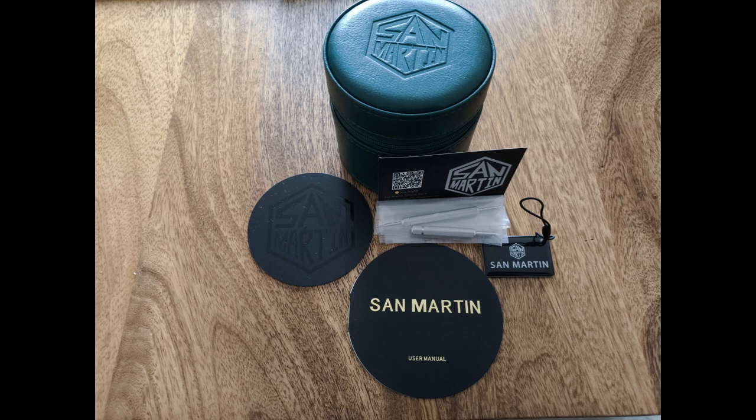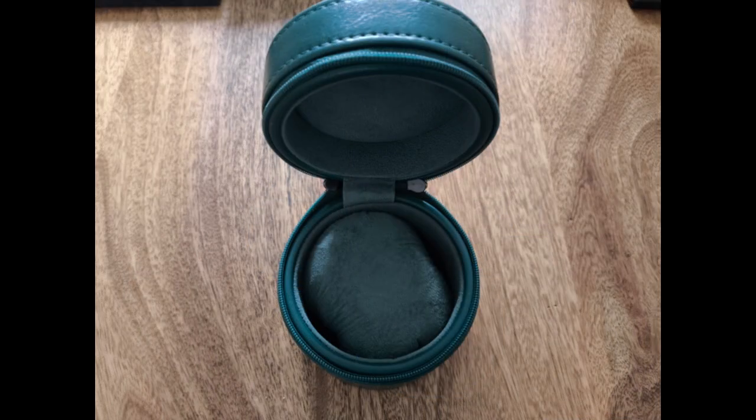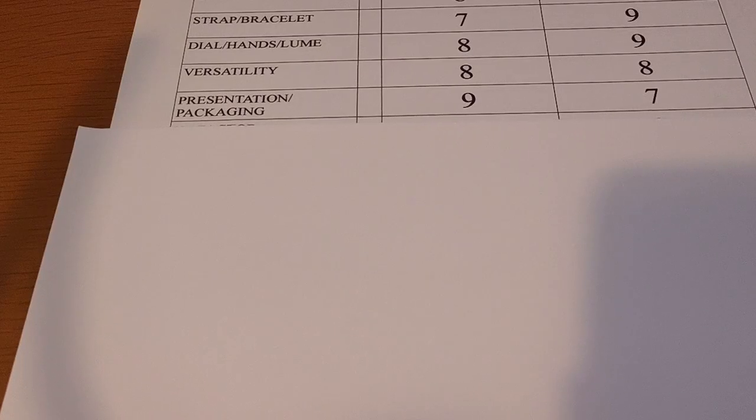As you can see, it's a cylindrical faux leather watch case, and I suppose you could use it for travelling. Inside is a 2-year warranty and a few watch tools. I have to say I prefer the case of the Astor+Banks, and it's always nice to get the additional strap. I'm going to give the Astor+Banks 2 additional points, so it gets 9 out of 10 compared to San Martin's 7.